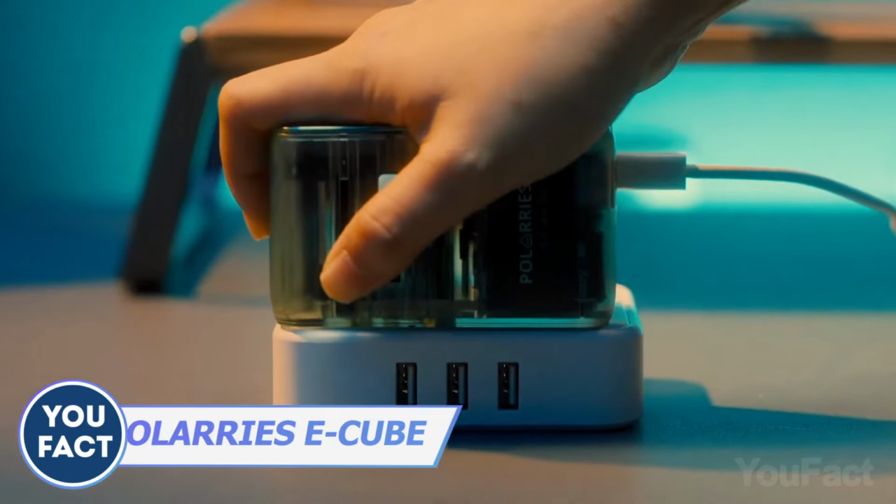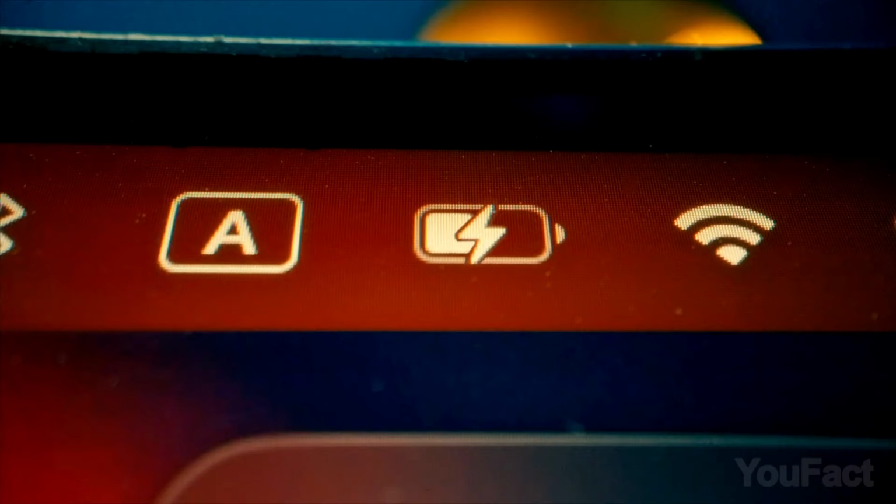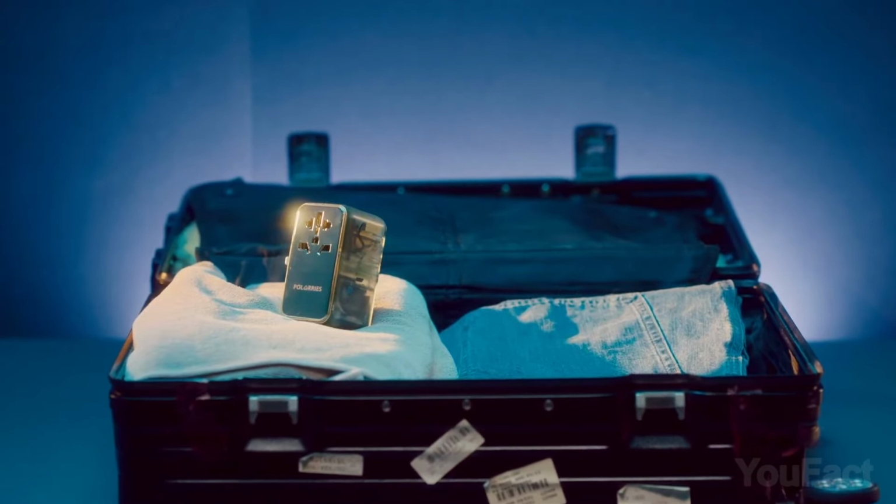Polari's E-Cube is here to save the day. It can charge up to 5 devices at a time at incredible speeds. That's what every traveler will definitely appreciate. Don't forget to put this thing in your bag.